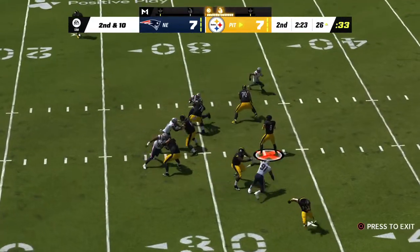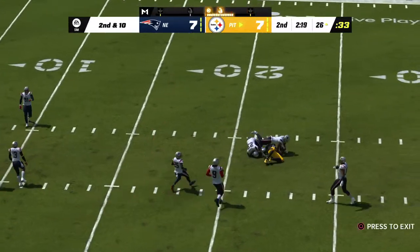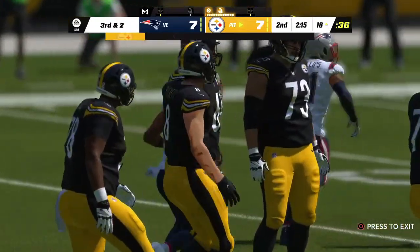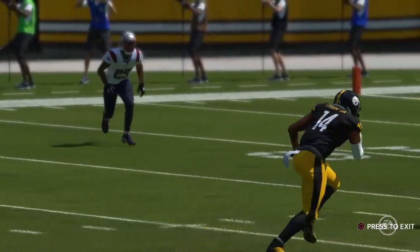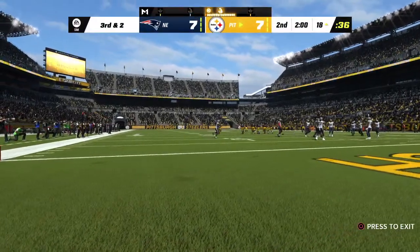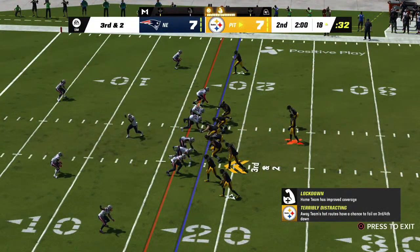To throw on 2nd and 10. Pickett, that one complete. He finds Sharp, and he's brought down inside the 20 at the 18-yard line. As a passer, you're always trying to find that open window to throw the ball downfield. How about this one? Right in the middle of the field, right in the heart of the defense. We've hit the 2-minute mark of the first half, all knotted up at 7. They'll come to the line, needing only 2 yards to gain the first here.